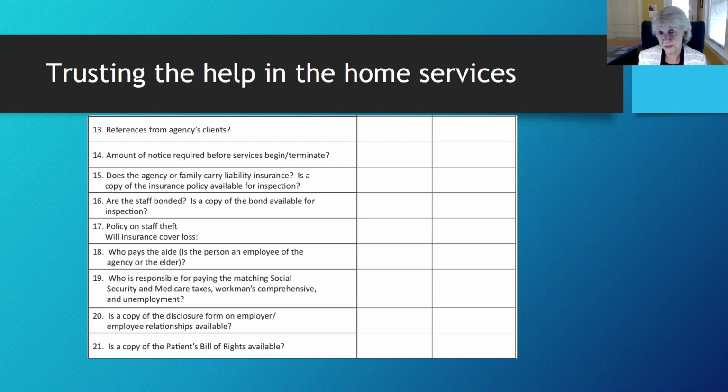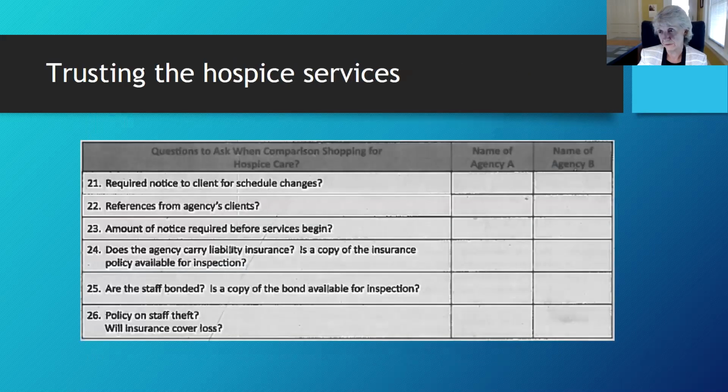Both the home care agencies as well as the home care placement agencies have to give you a disclosure form that basically tells you whether you are responsible for the employment of this individual and all of the Social Security and other taxes, or whether that is the responsibility of the home care agency. And according to the licensure requirements for the skilled home care agencies or the non-skilled home care agencies, there is a patient's bill of rights in the statute, and you can ask for a copy of that.